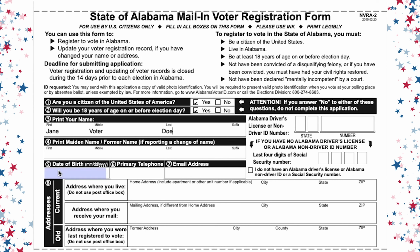Name, birth date, phone number, email, driver's license state and number. If you don't have a driver's license or other DMV-issued ID, you can use the last 4 digits of your Social Security number, in which case you must use a paper form.